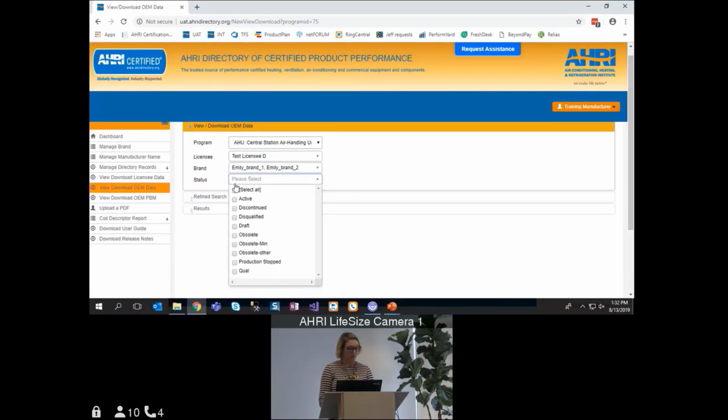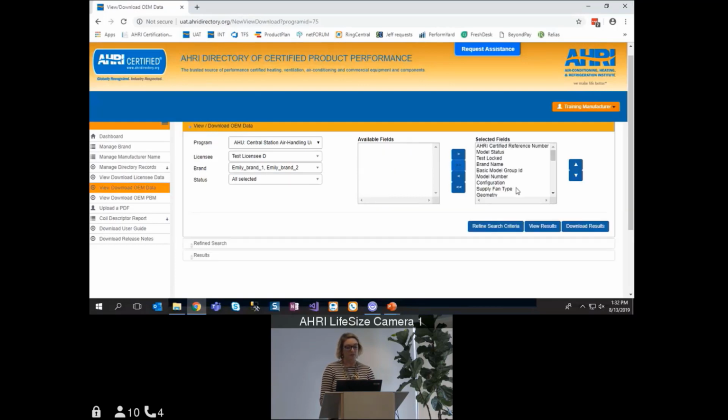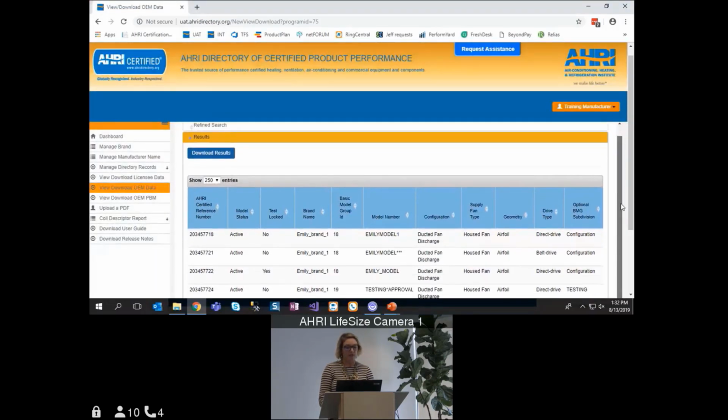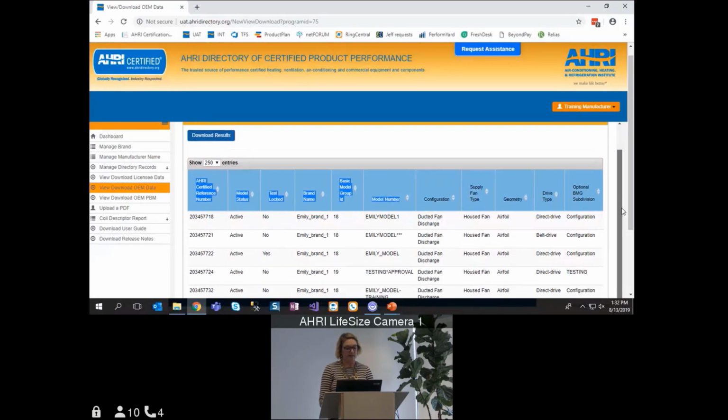All of our model statuses as well. So this is really the reporting function that is going to show the manufacturer every single thing that they could have in the database for this program. They have the options to view the results on screen or directly download. And once they download them onto the screen, they can then, of course, export them as well. But this is going to show them everything that they have in.